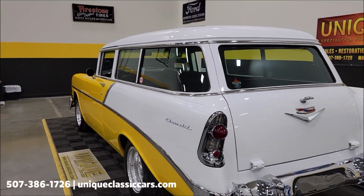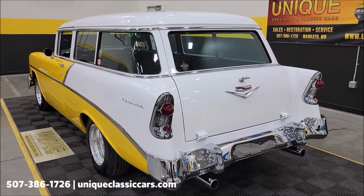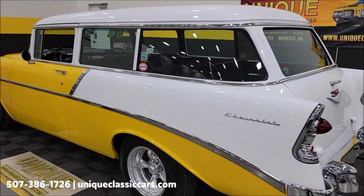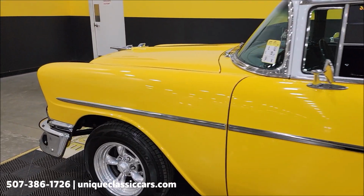Slip around to the back. A little rumble coming out of that 350. Nothing crazy or obnoxious, but good sounding car. Alright, I'm going to pause this a second. Let's pop the hood, check out that engine bay, wrap up.